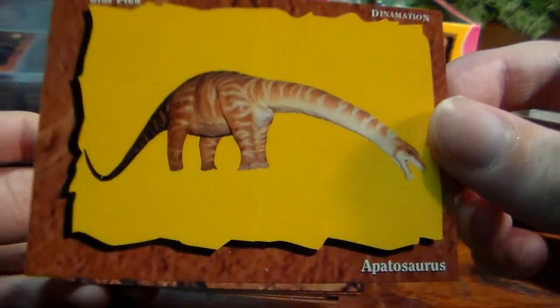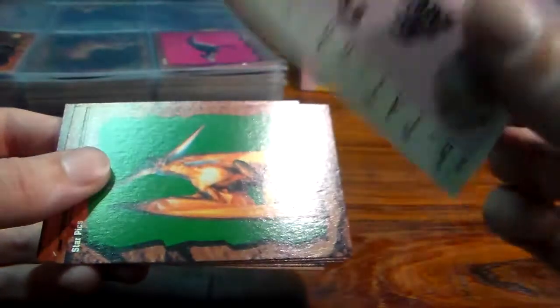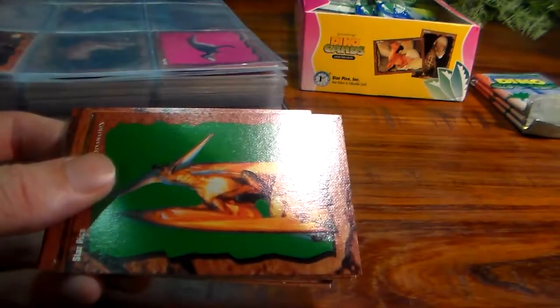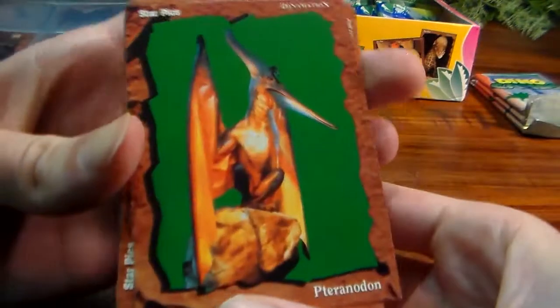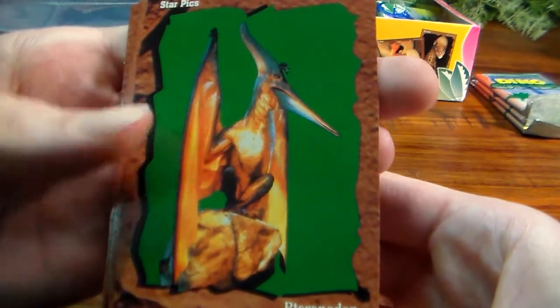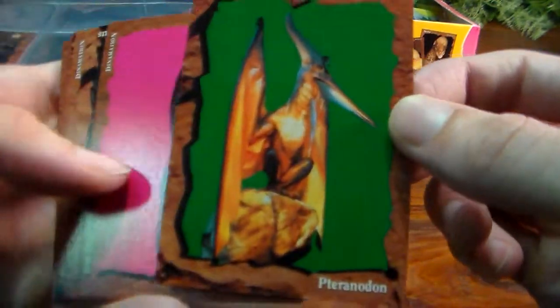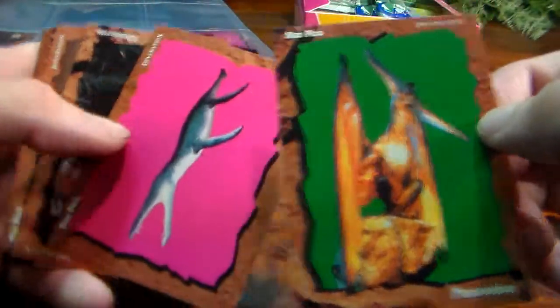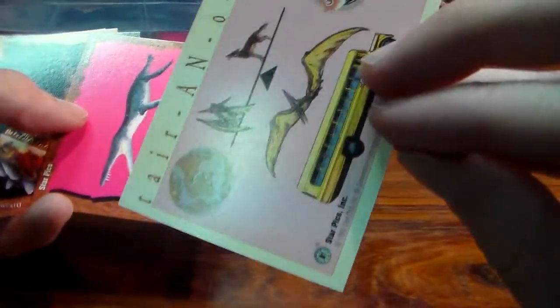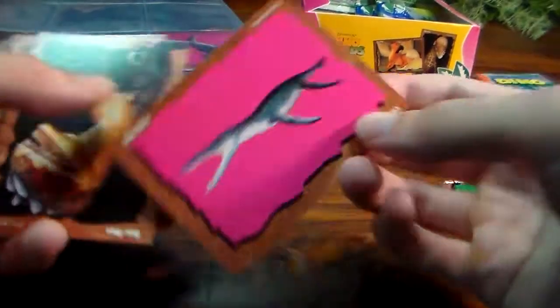There's the Apatosaurus, really cool. Littlefoot from Land Before Time. Card number 10, so right there on the second page. The Pteranodon that was also in my slideshow, really cool. I love this one. I love the background colors on these, very 90s and in-your-face colors. Pteranodon, card number 19.